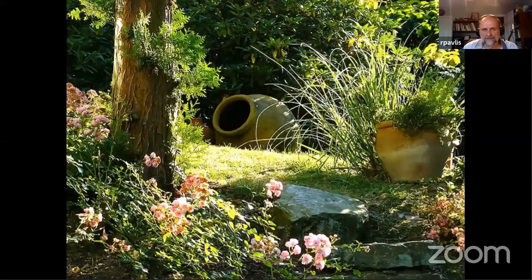Here's another one. So you're walking along the pathway and you suddenly have this view. We have this vase sitting in the middle. You've got a tree on the left side, which kind of frames it. You've got another pot and grass on the right side. So you've got another frame there and you have this picture in the middle.